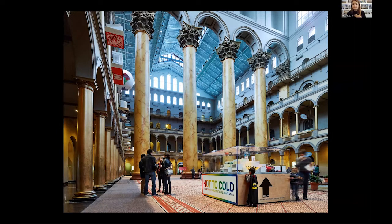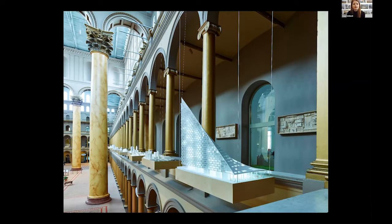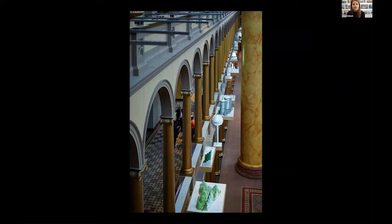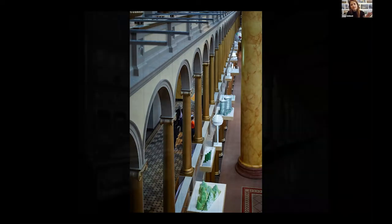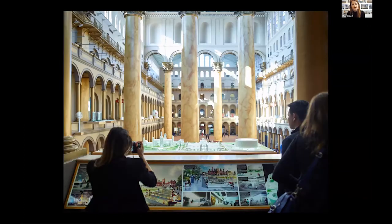So what we wanted to do was use that building as a framework for our projects. And we actually hung all of our models around the archways of the museum. So as you walked around, you really felt that journey from hot to cold of all of the projects. We unrolled the book and it was placed on all the ledges of the museum. And as you walked around, you learned about the projects and about how they were responsive to the environment.